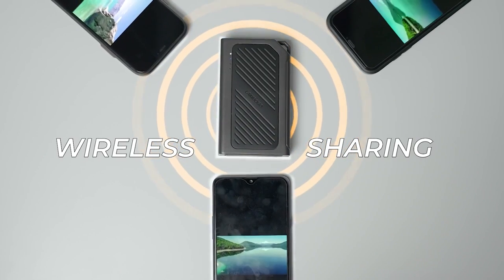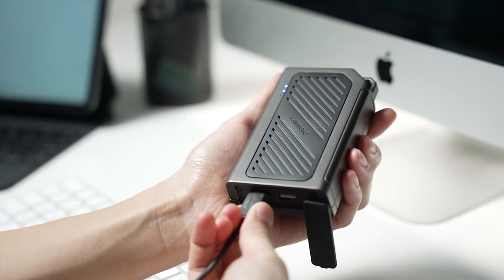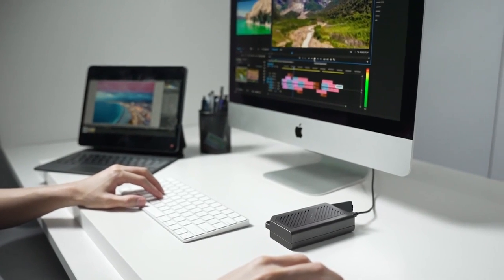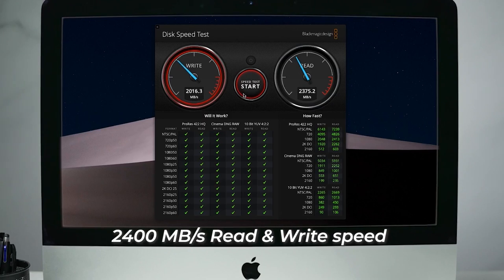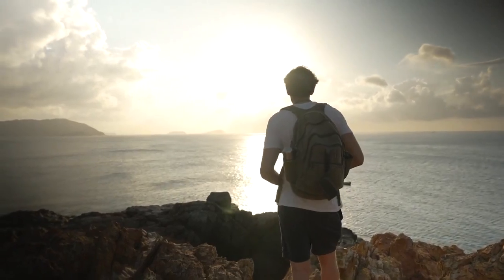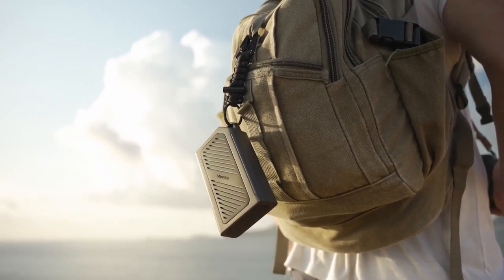Lambogo can connect to multiple devices at the same time in the same Wi-Fi spectrum, making it super easy to share and download your files. Plus, it has high-speed transfer speeds of up to 900 MB per second for wireless transfer and up to 2400 MB per second read and write speeds when used as an external drive for laptops.